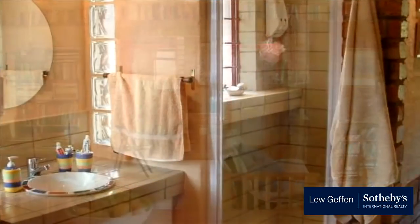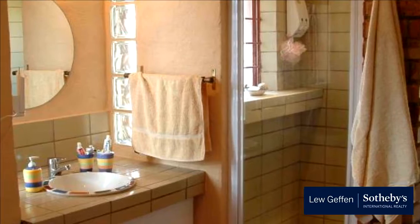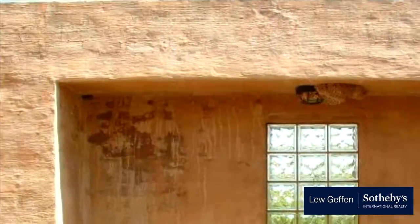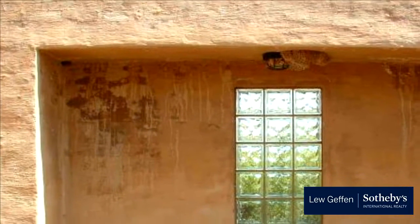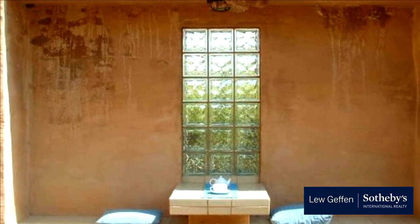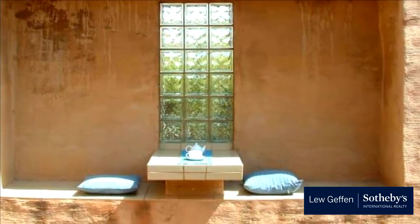Opposite, a lobby gives access to two bedrooms. The main is ensuite, has a walk-through dressing room and has a shower with a cleverly designed dual access to a shared bath area. There is a separate cloakroom which services the other two bedrooms and guests.